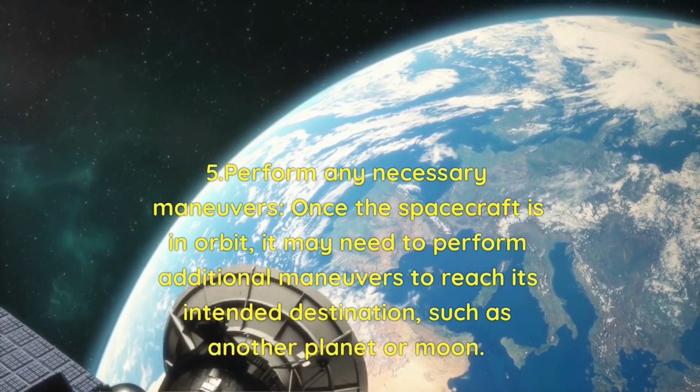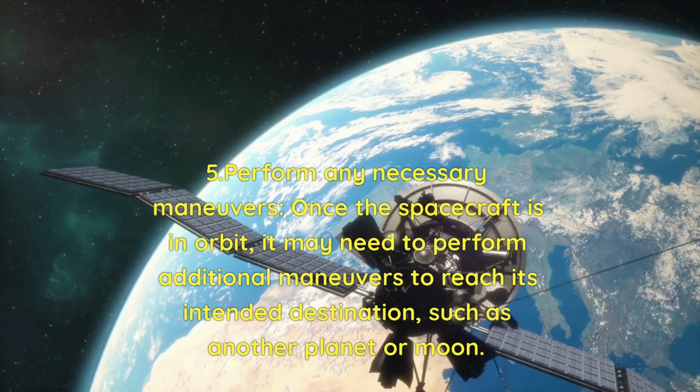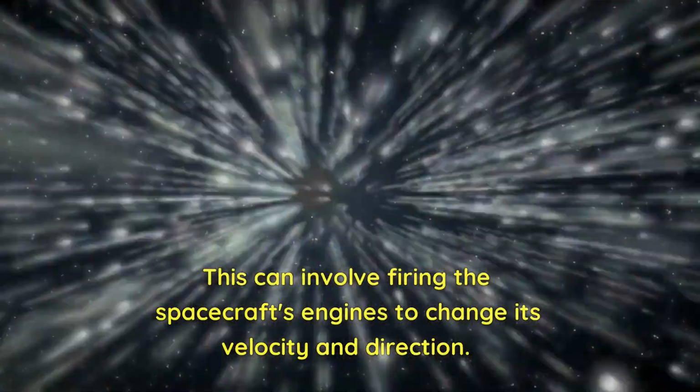5. Perform any necessary maneuvers. Once the spacecraft is in orbit, it may need to perform additional maneuvers to reach its intended destination, such as another planet or moon. This can involve firing the spacecraft's engines to change its velocity and direction.